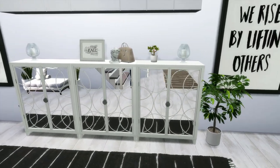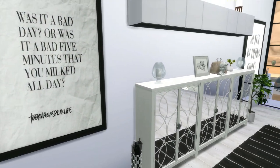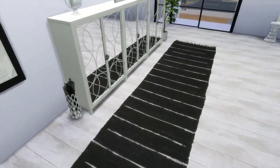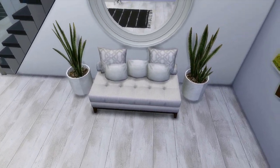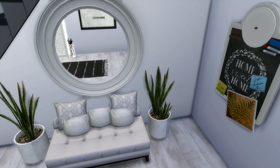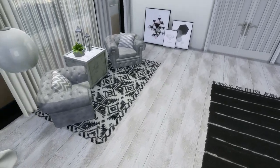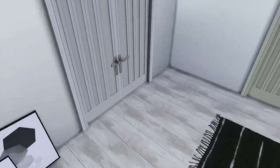So here we have the entryway with the glass cabinets, which I love, and we have the little motivational posters, which I love as well, to motivate your day just before walking out. And then we have a little seating area with the lovely mirror, and then we have a notice board, just a reminder to get things done, like cleaning, washing up, all of that stuff. Then we have the entryway with a little reading area, but of course we don't read. We don't. And then, so here we have the entrance to our office.